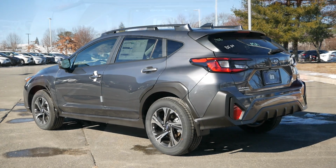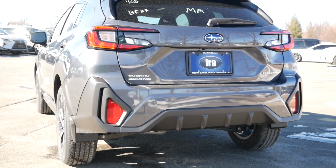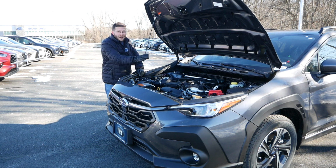Of course, you're going to have the cladding once again for the lower portion of the rear bumper. And obviously, with it being a lifted Impreza, it definitely has that hatchback look, but in rugged form. But the reason why we are here is mostly because of what's found under the hood.